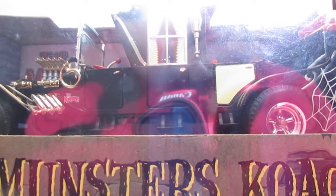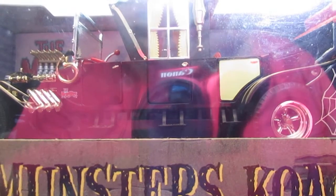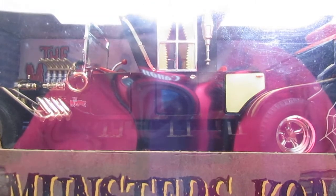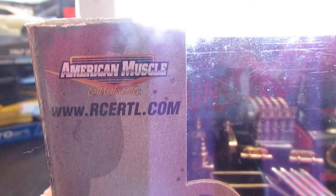Now, online, this goes for at least 120. This can go for 100 bucks. So if you can find this for 25, 30 bucks in the wild at a thrift store, the movie cars, go for it. Now also, another one to look out for is Paul Walker's Mitsubishi from the Too Fast, Too Furious. That's a good one to pick up. Like I said, this is the American Muscle crest right here.